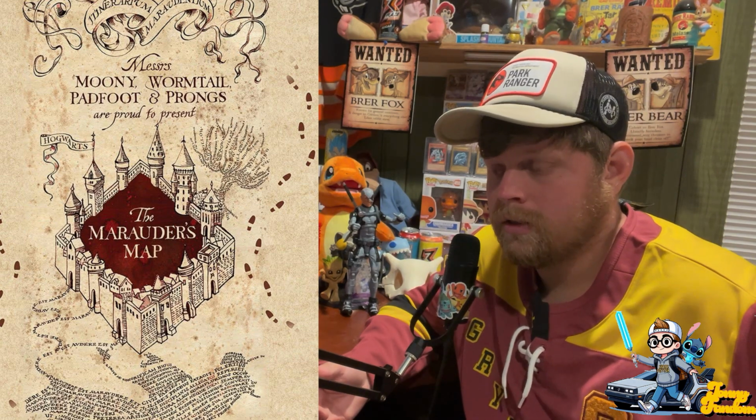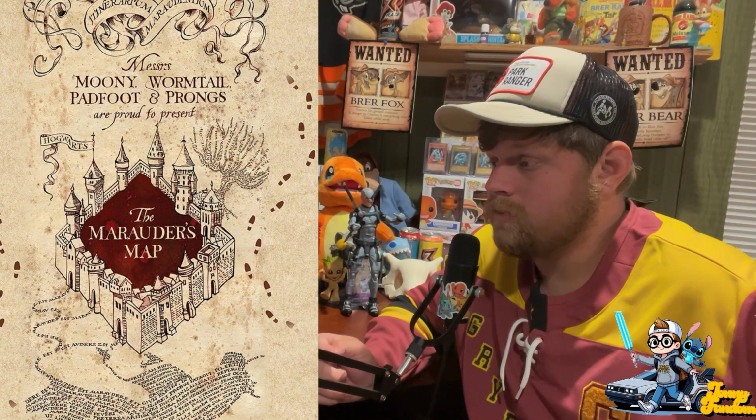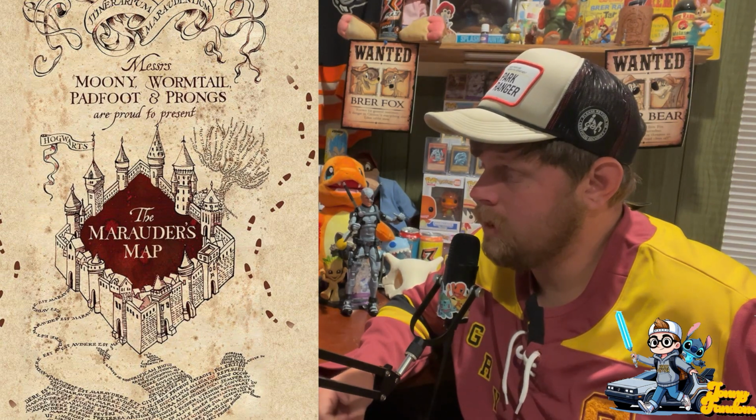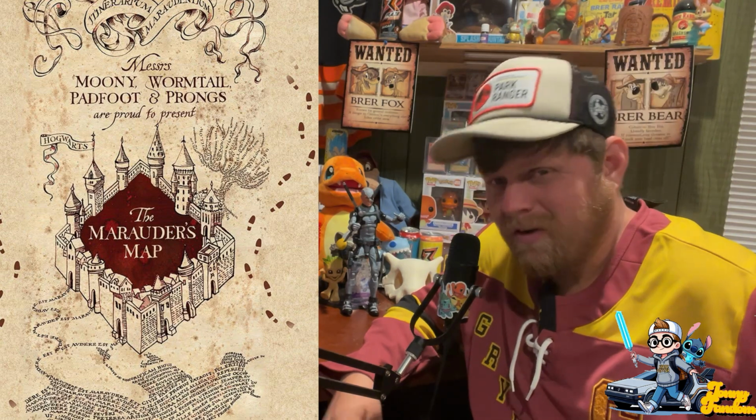But the question is, how did Fred and George actually access it? Because when they stole it from Filch, it was blank. Because if it wasn't blank, if James forgot to clear the map and it was sitting in Filch's office, Filch would be able to use it. He would be able to track all the students. It would make his job easier. That would be trouble. It would be trouble if that map was not cleared before Filch got his hands on it. However, the map is blank.